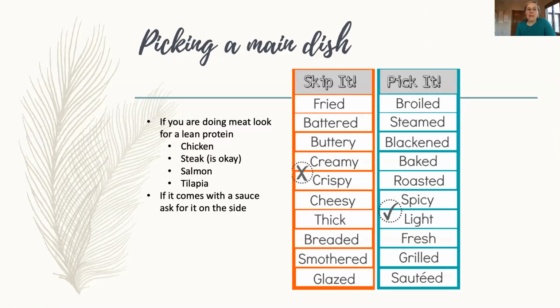If you're going to do a meat, chicken, steak, salmon, tilapia, all those things are fine. Heck, you can even get a burger, and I'll show you how to get them. If your protein is normally coming from a meat source, then that's fine. It's normally the stuff we put on it or the sides that tend to make our meal unhealthy. If it comes with a side, always ask for it on the side. Or if it comes with a sauce, ask for it on the side.